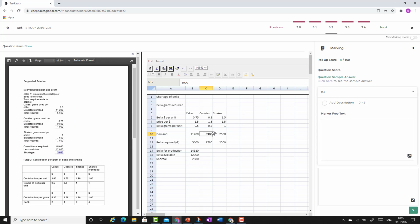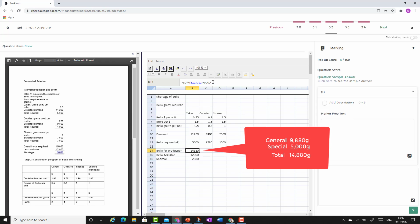Have I made my numbers easy to follow from there? Well, these are pretty simple and easy to follow, timesing one number by another. But when I get down here, I've done a sum of these numbers and added another number in, this 5,000. Now, that's a correct thing to have done. That's the right thing to have done. But by adding multiple things within the same cell, it makes it difficult for the marker to follow what I've done if I've made a mistake somewhere. So it would have been better to present that 5,000 separately so that the marker could see it individually and not have to click into my cell to see the answer.